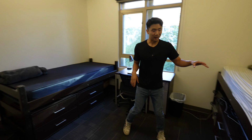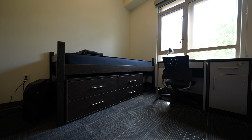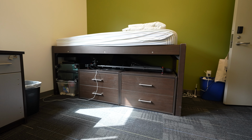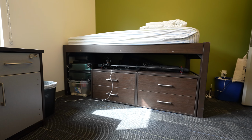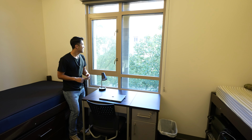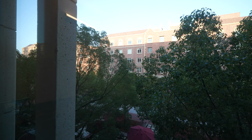Anyway, with these beds, you can actually adjust the height. With this one, you'll notice that this bed is a little bit lower than mine. I like to put my bed at the highest setting so I can store more things underneath. Moving on, we have a view that's slightly nicer than the one in the living room, as that tree isn't really obstructing as much of it.